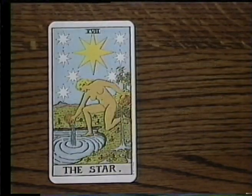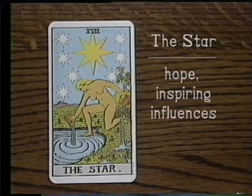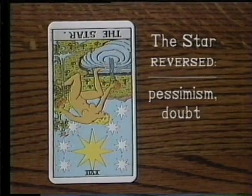The Star shines above a woman who pours nourishing water from two pitchers onto the ground and into a pool. This represents hope, inspiration, and positive influences. In the reverse, pessimism and doubt are indicated.